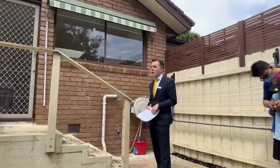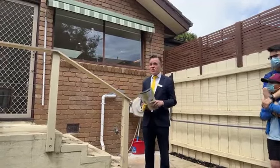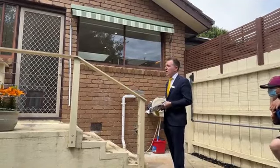You're only a short distance from Mount Waverley Shops Village, cafes, restaurants, the Glen just up the road with restaurants, cafes, etc. as well. Mount Waverley Secondary College catchment zone, Pinewood Primary just down the road, or Mount Waverley Primary just down the road that way as well.